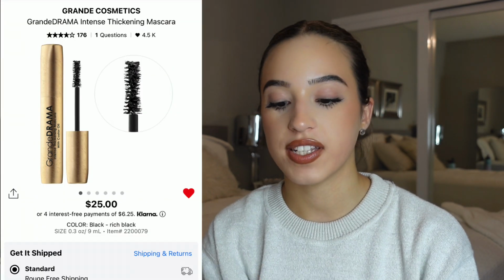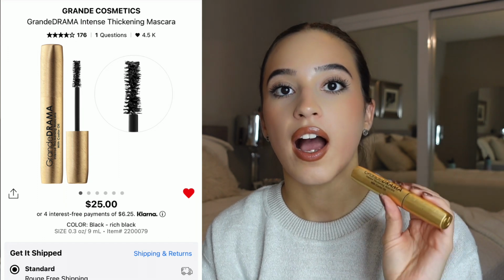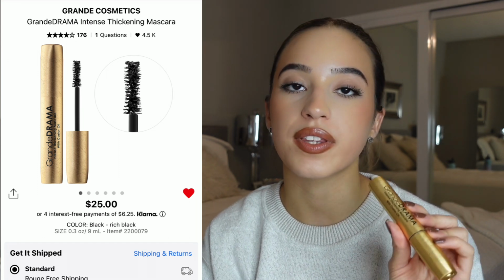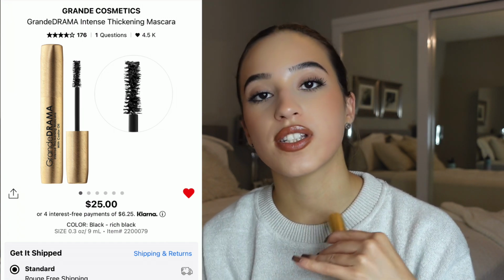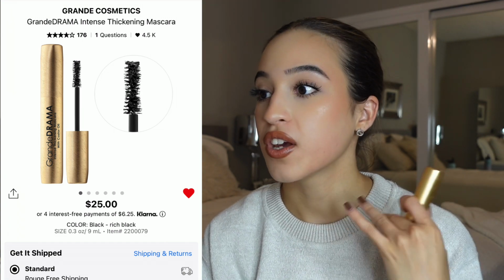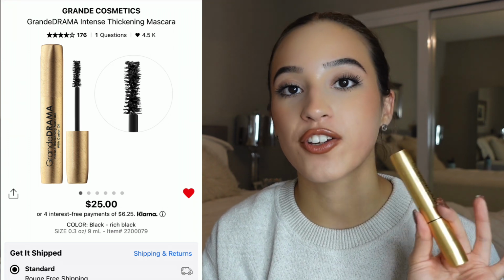Onto mascara, the first one that I have is the Grande Drama Mascara. I love this because it is infused with castor oil, so it also helps grow your lashes, which is a plus because you're wearing mascara anyway, so why not nourish your lashes?